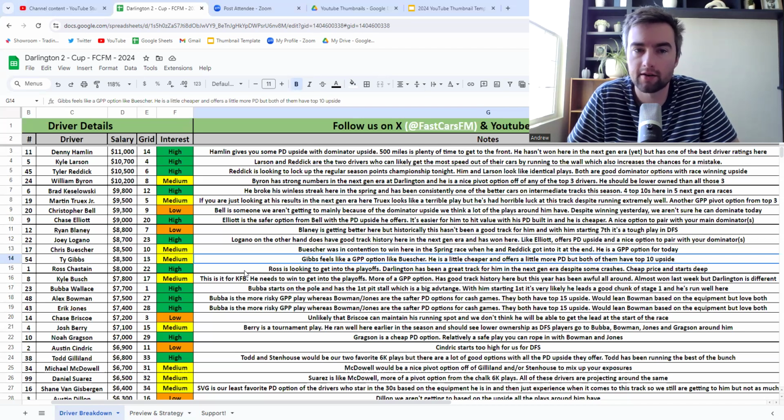So Hamlin does not have a win here yet in the next gen era. However, he does give you some place differential upside. This has been historically one of his best tracks on the circuit. He's been running extremely well at the intermediate tracks all year long. He has great numbers here in the next gen era, just hasn't been able to get that win yet. So I feel pretty confident about Hamlin. Maybe you play Hamlin and pair him with one of these other drivers. I would be shocked if Hamlin, Larson, and/or Reddick are not in the optimal lineup tonight.